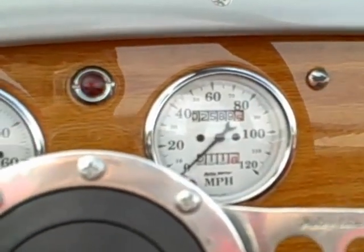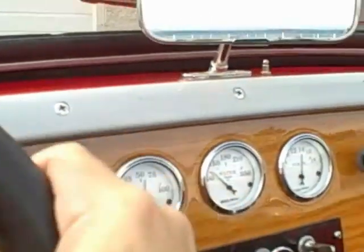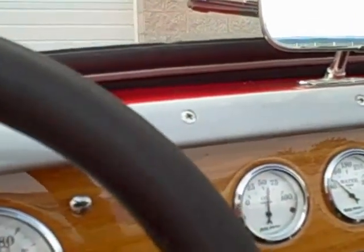And this baby's got some lope to it because there's a cam. 1275, nice exhaust, a lot of power, and this one is really fun to drive. So let's go do that now from BugEyeGuy.com.